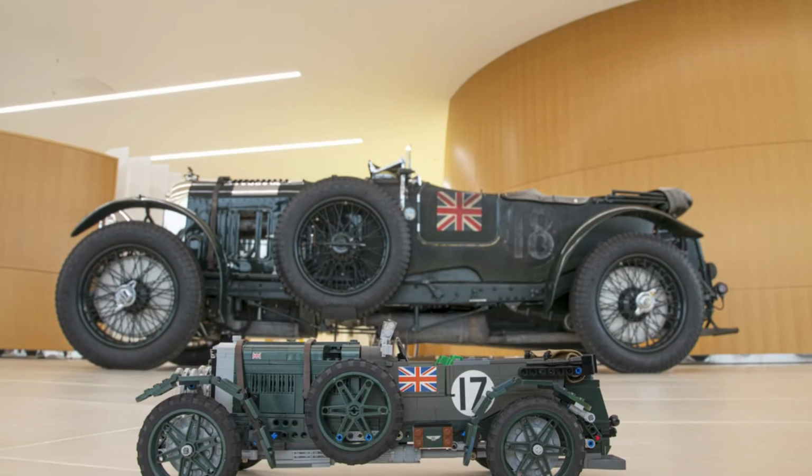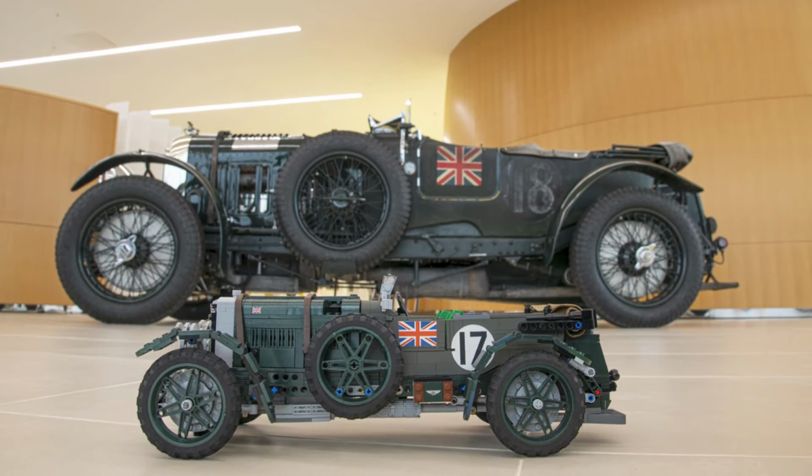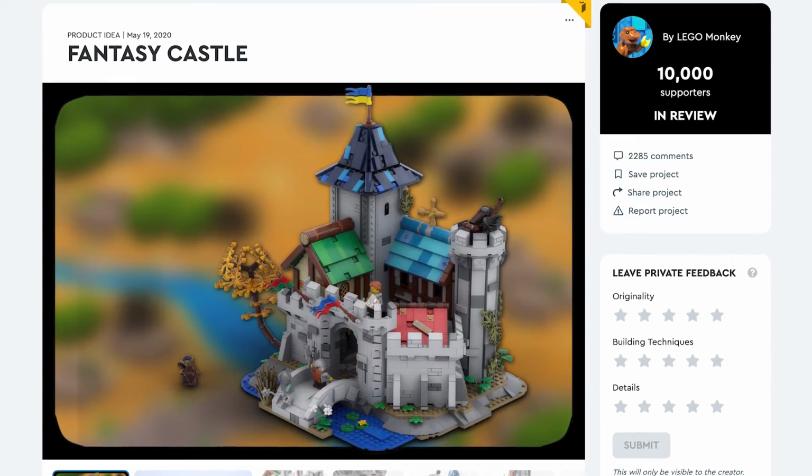A really gorgeous looking vehicle that again would fit into their larger Creator Expert series. Could be made? Maybe. I probably wouldn't get it myself, but it's a maybe. Number 44, Fantasy Castle by Lego Monkey. Another castle set, while really well done, I gotta say no to this one.